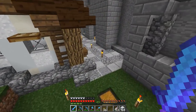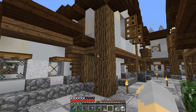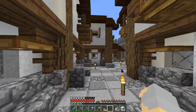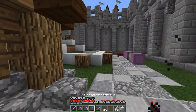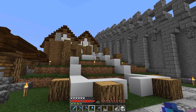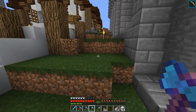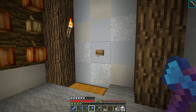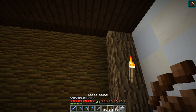I made the decision a couple episodes ago that we weren't going to worry about how the interior was going to look when we were designing these buildings. There will certainly be some structures where we're going to do that, where we're going to design it with an interior in mind, like this one that we're going to be building today, and like our cocoa bean farm. But for a lot of these structures, we're just going to kind of worry about how they look. Speaking of cocoa bean farm, haha, harvest the things and replant.